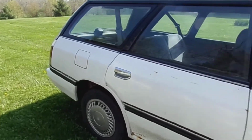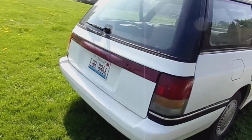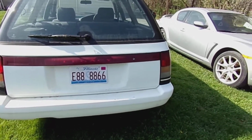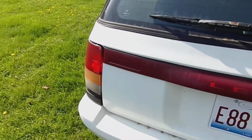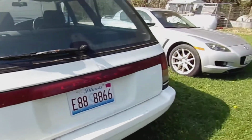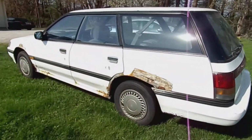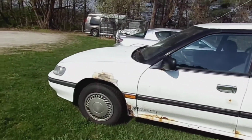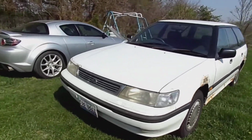Do a quick walk around of it. Missing that trim piece there on the right, at least I think it is. I think it's supposed to have a trim piece there and over there. I believe it's the base model, I think it was the L trim level. And I know it has 4-wheel drive. I don't know if that was an option or not.